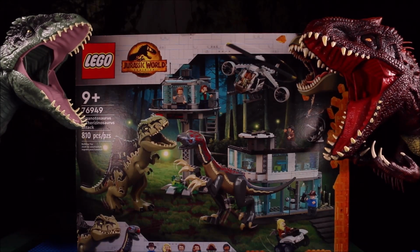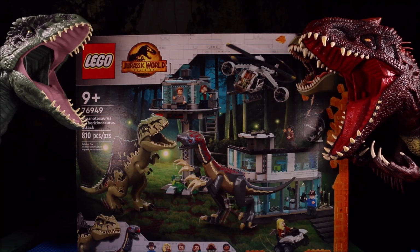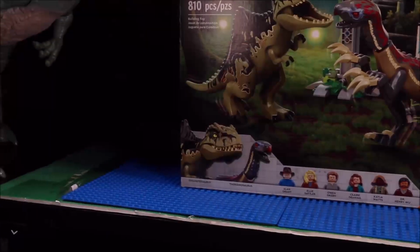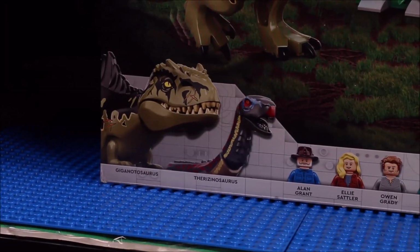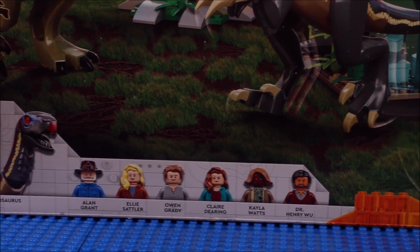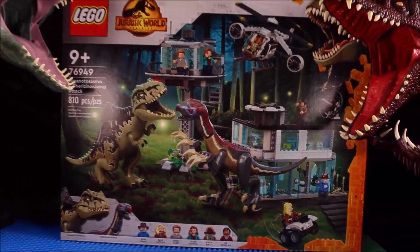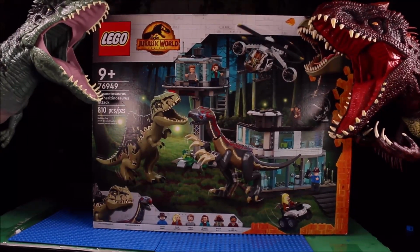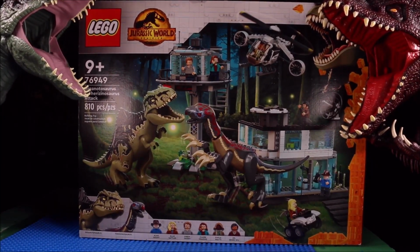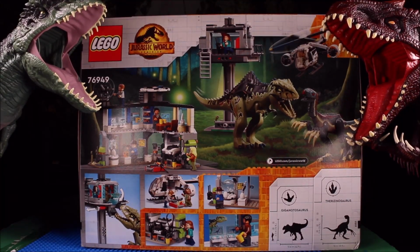Crazy Dino Unboxed, the new Lego Jurassic World Dominion Giganotosaurus and Therizinosaurus attack. Lego set 76949, which includes the Giganotosaurus, Therizinosaurus, Alan Grant, Ellie Sattler, Owen Grady, Claire Dearing, Kayla Watts, and Dr. Henry Wu. We're going to put it together using stop motion animation, so it's going to look like the set builds itself.